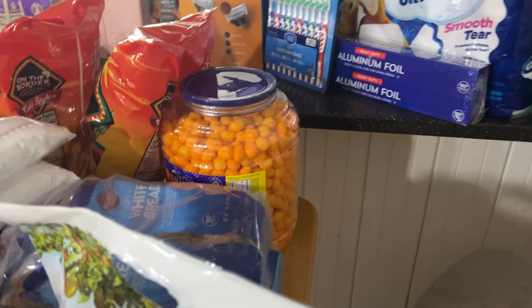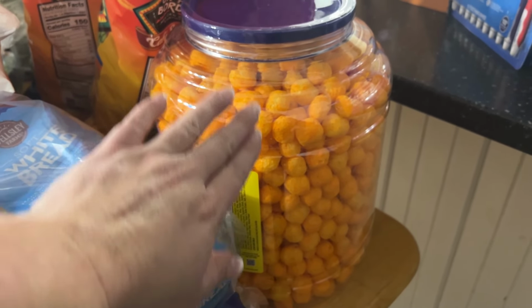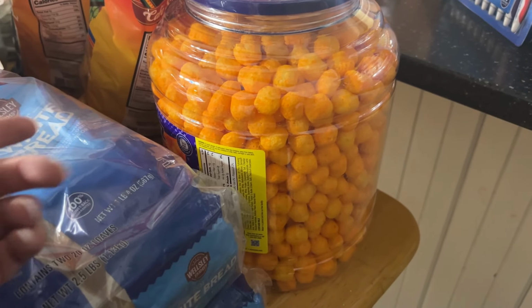And then we have this ginormous thing of cheese balls. This is one of my son's things that he earns for doing good during the week. He just gets a little cup of these after school each day.